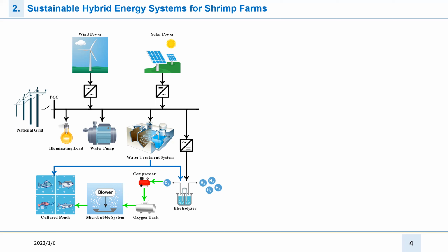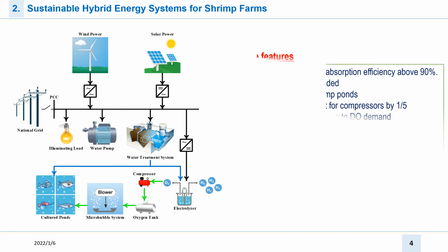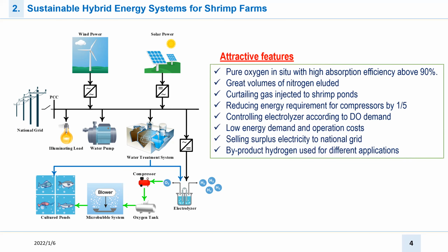The innovative aeration system, which is aerated by pure oxygen micro-bubbles with high oxygen absorption efficiency above 90%, instead of oxygen from the air at 20%, requires less energy demand and releases less emission compared to the conventional aeration.